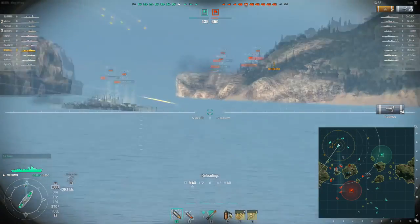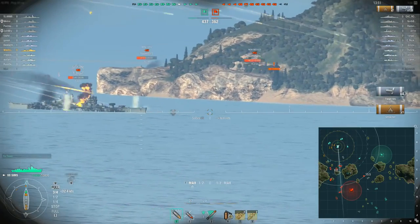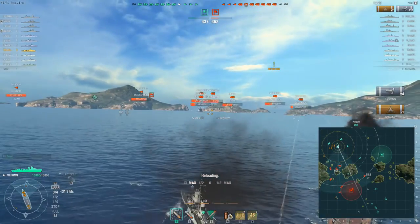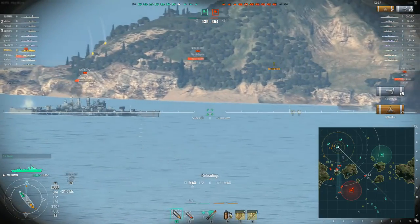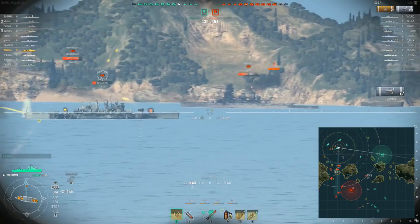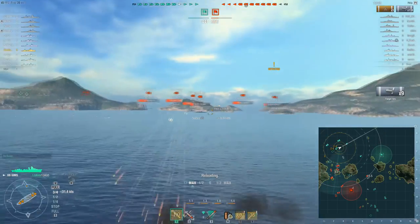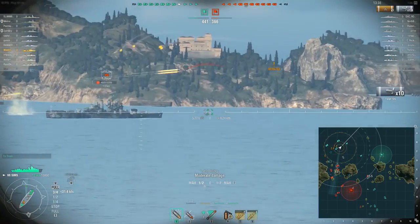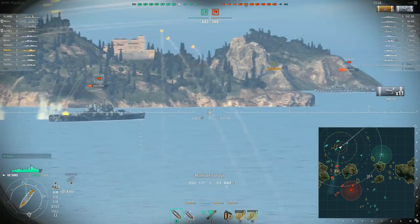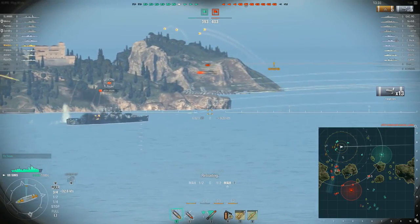Have some incoming. Whoever's shooting at me. There we go. Got a fire on him. I do like getting in here and fighting close proximity with friendlies. Because it does take the pressure off them. He's shooting at me. Decent shots from him. It's going to allow our battleship to get more damage out.